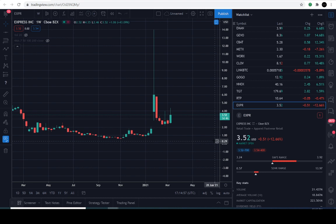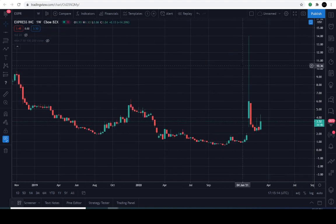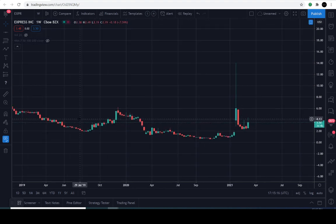All right, so today is March the 9th, 2021, and the current price of EXPR Express is going to be $3.52. It's down approximately 12.6% for the day. All right, ladies and gentlemen, let's see what we have here on the menu. So these are our infamous lines that I found here.